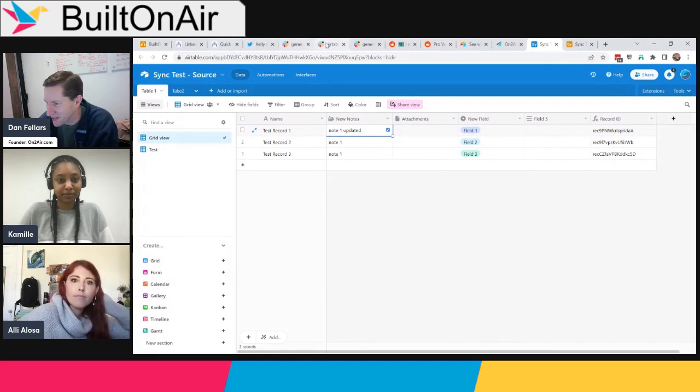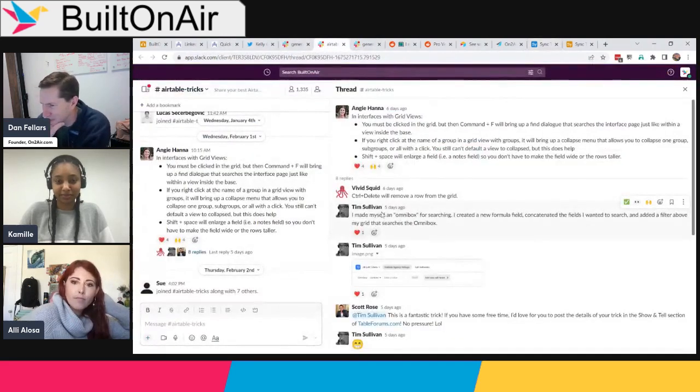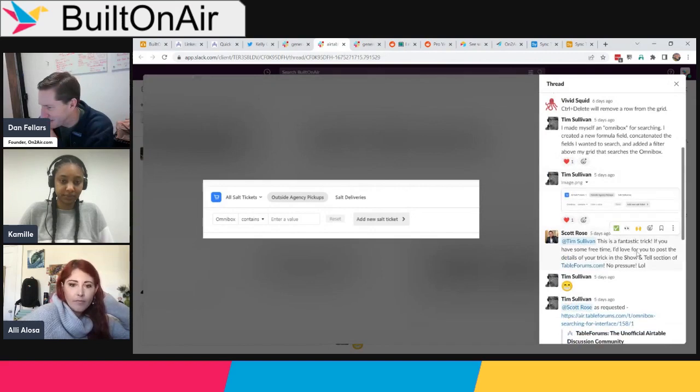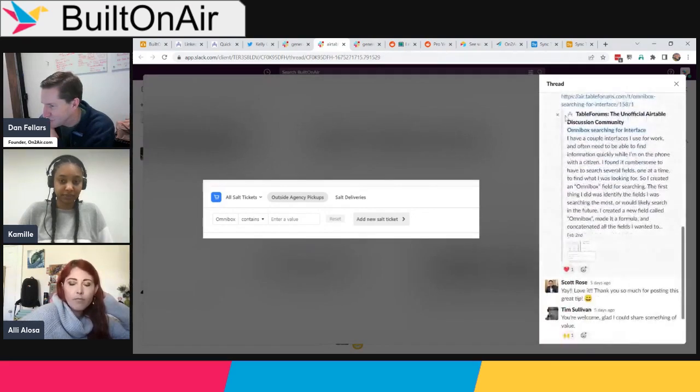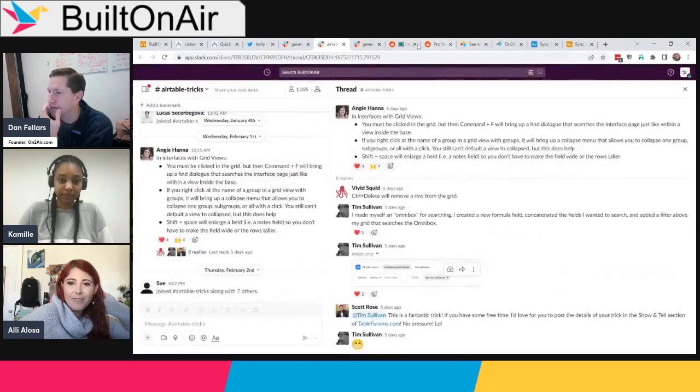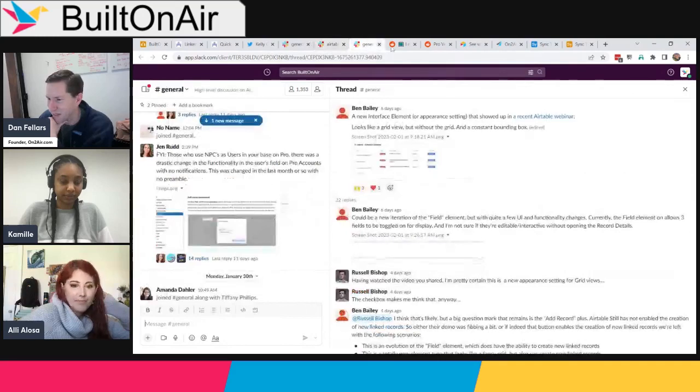So that's good stuff. There's also another one from Tim about an omnibox for searching. So you kind of combine fields into one, I'm guessing, so then you can just search that field. That's a nice little trick, and he posted it in the forums. Love it. So, cool little hacks in there.